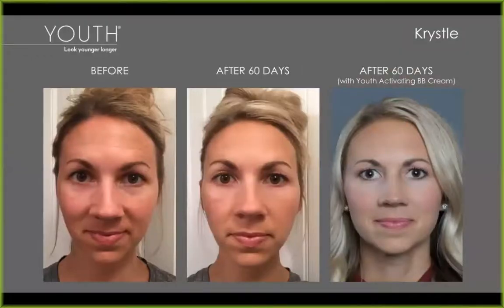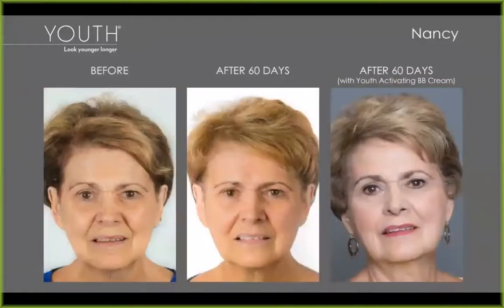Now we want to really look at some before and after pictures. Again, you see my before and after here, and then the after picture using the BB cream. It really has evened out my skin, and it's easy to apply, almost like just lotion on your face, and able to head out, which is so convenient. You'll see Nancy here, who also has an incredible before and after picture, and with her BB cream, you see how awesome her skin looks as well.